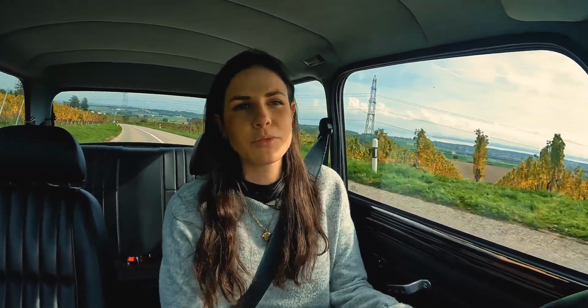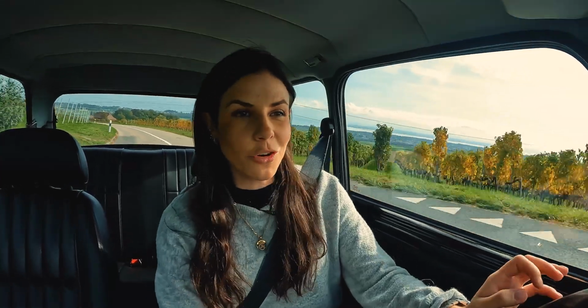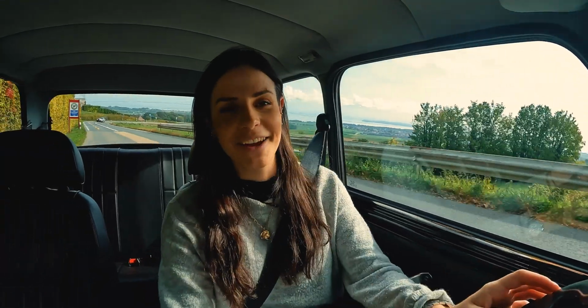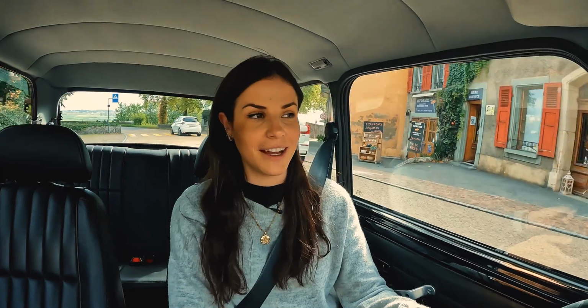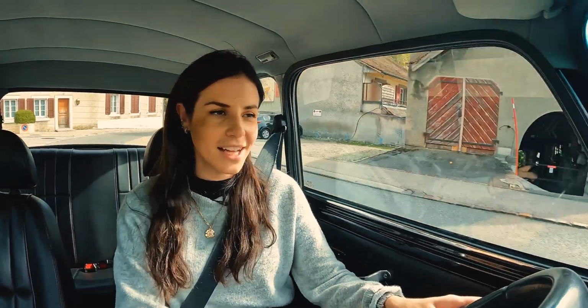So it's really a way of having a car that you're going to enjoy during the weekend, as I do. I think it's been 2 years that I have it now. It's the same fun every time I enter the car. Every time I sit in the car, I'm like, this is just so fun.